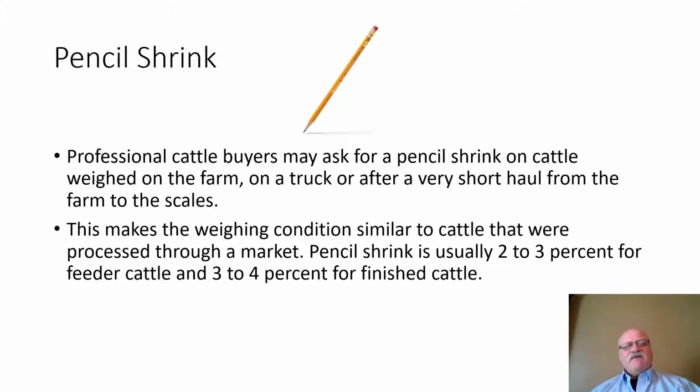Pencil shrink is something that's applied usually by cattle buyers. Let's say they bought cattle right off the farm. Well, they may put in what's called a pencil shrink for those cattle, to account for if, although they came from a farm, maybe they went through a market. So pencil shrink is 2 to 3% for feeder cattle, maybe 3 to 4% for finished cattle.